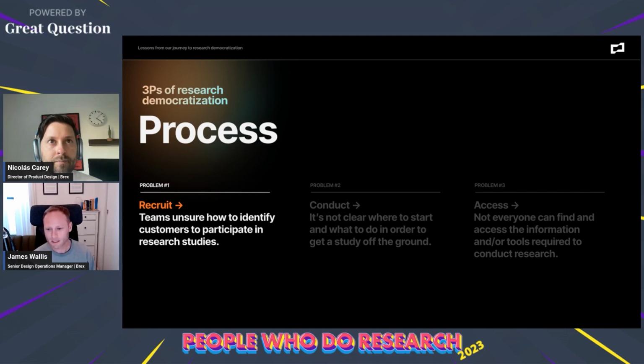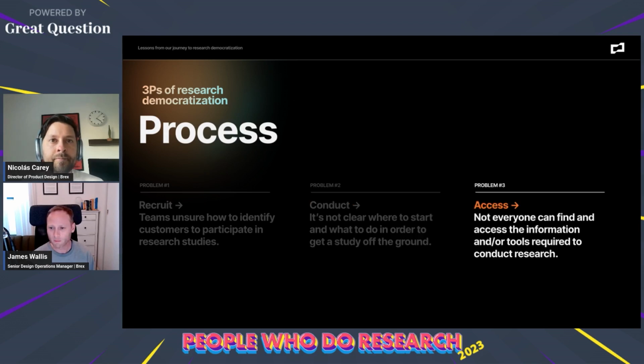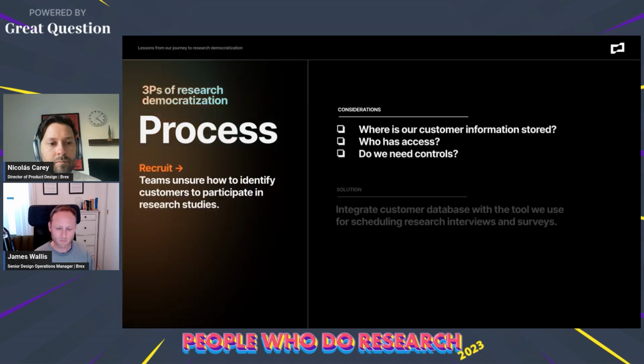And the second problem that we've thought of here, we've titled conduct. And this is about how to actually get started with a research study. So how to conduct your research. And then the third problem is about access. And so this relates to people having access to the necessary information and resources and tools, and making that all straightforward as well. So we'll go through these in a little bit more detail.